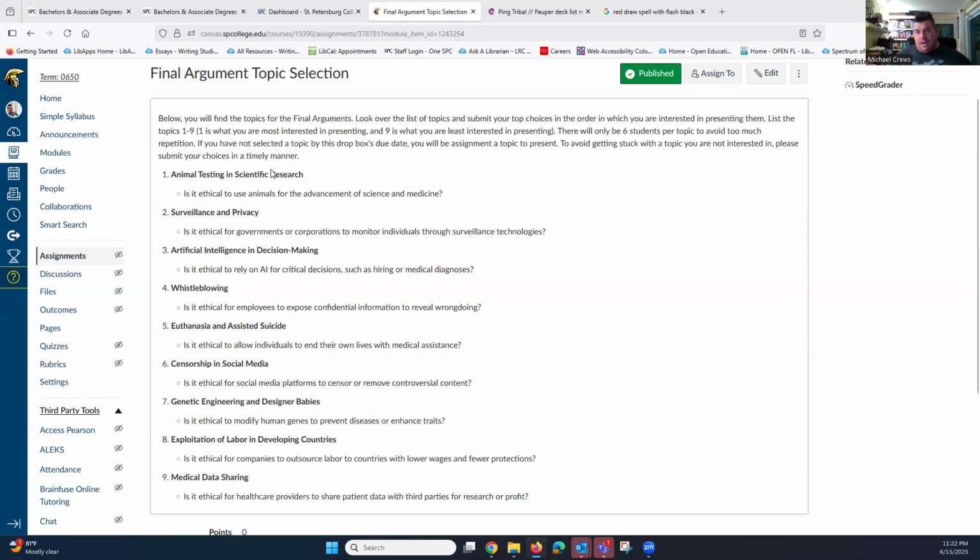So if you're doing the animal testing one, is it ethical to use animals for the advancement of science or medicine? You would answer, I believe it's ethical to use animals for the advancement of science and medicine for the following 3 reasons, 1, 2, 3. Or you'll say, I believe it's unethical to use animals for advancement of science and medicine for the following 3 reasons, 1, 2, 3. I don't care what side you take.